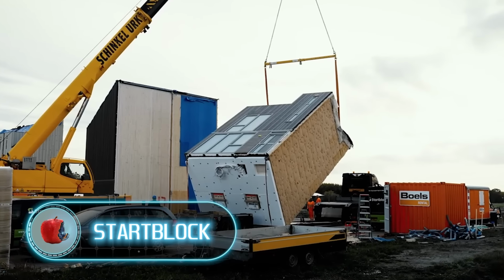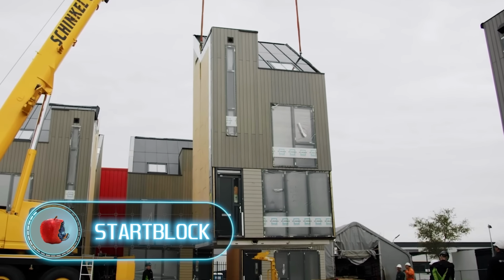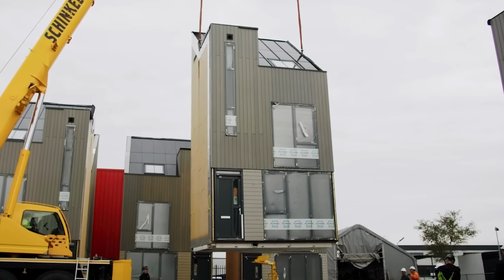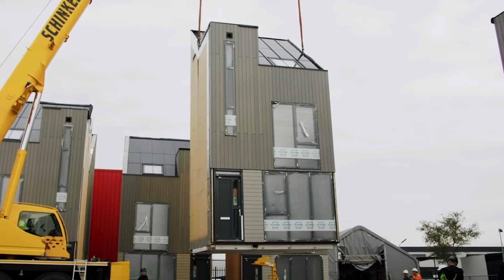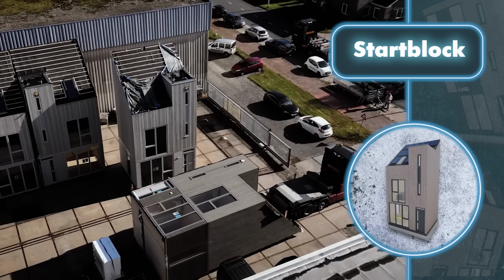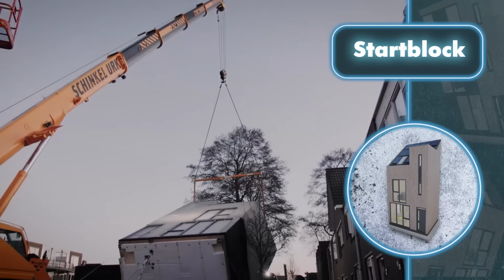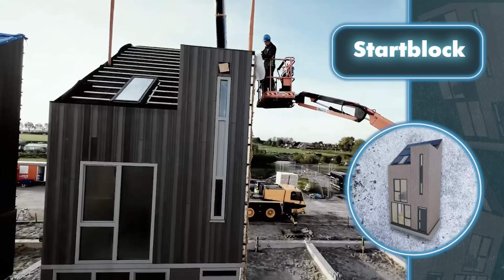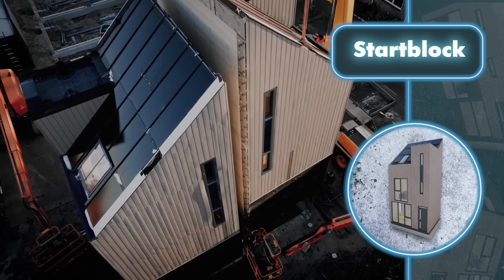Startblock. Solving the shortage of available housing is simple and fast. Factories produce structures using wooden panels, which are then delivered to the required location and installed. Afterwards, only a few steps are needed to transform everything into a comfortable home. The resulting homes aren't the dream come true, but rather a pretty decent option. Moreover, they come in very generous sizes.